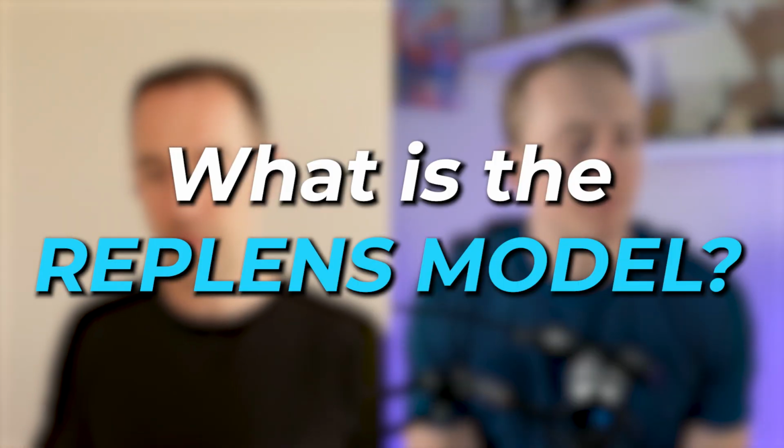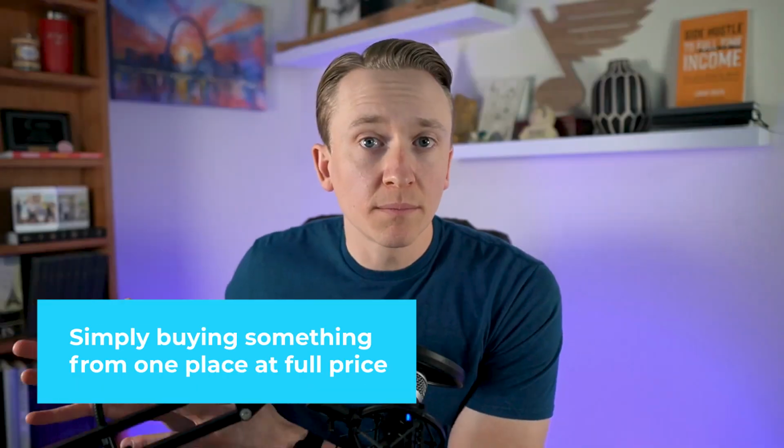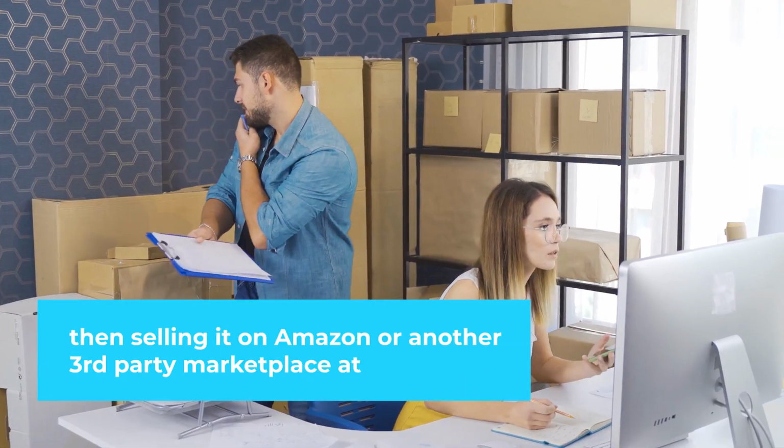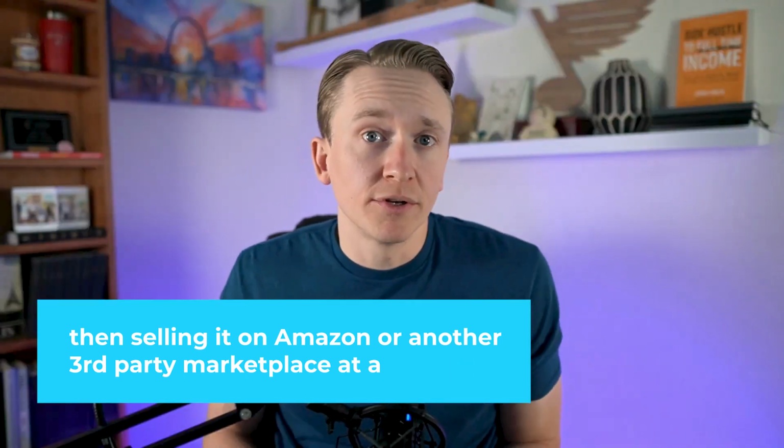So if I'm a newbie to Amazon and I'm getting started, what is the Replens model? So Replens is just simply buying something from one place at full price and selling it on Amazon or another third-party marketplace at a markup. And so whether you're buying from Walmart or Target or a retail store in your local area, it's buying that at full price and selling it for more on Amazon.